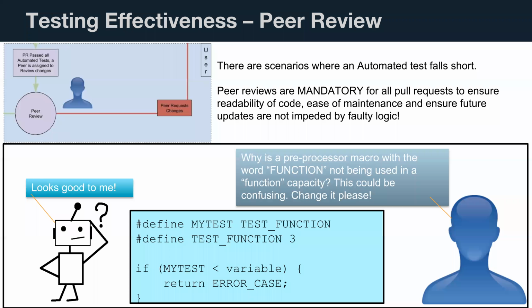So for effectiveness, the reason we have the peer review cycle is, one, we want two sets of eyes on every line of code going into our library, but two, not every automated test can catch things such as logic fallacy. And this is just a brief example of that. So we have a #define MY_TEST to TEST_FUNCTION, and TEST_FUNCTION is an integer value of 3. And then we have an if condition that checks if MY_TEST is less than some variable, we're going to return an error. To a robot, this code looks fine. To an automated test, it would pass with no issues.